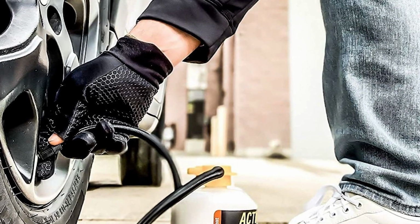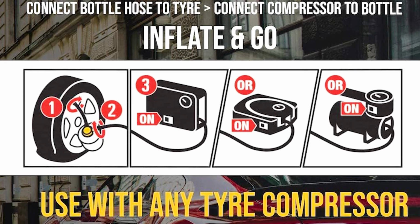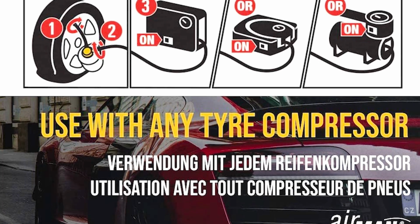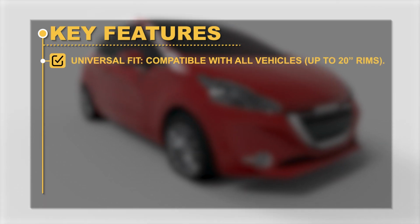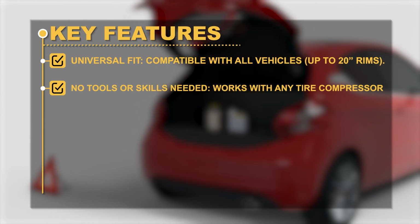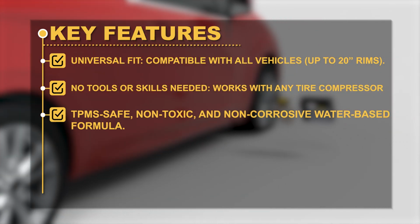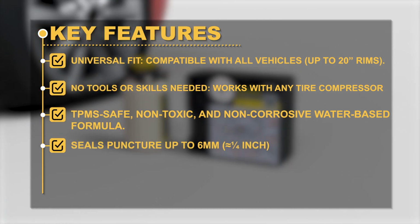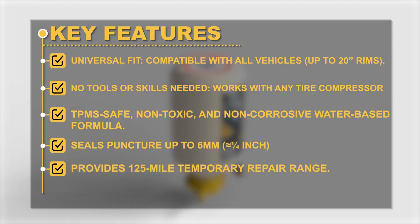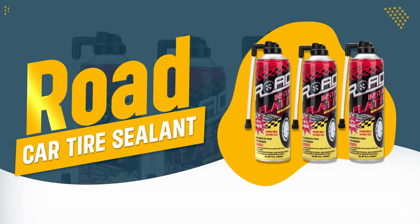Designed for all makes and models, including wheels up to 20-inch rims, it combines safety, simplicity, and reliability. Key features: universal fit, compatible with all vehicles, no tools or skills needed, works with any tire compressor, TPMS safe, non-toxic, and non-corrosive water-based formula, seals puncture up to 6 mm, provides 125-mile temporary repair range, OEM approved for quality assurance.